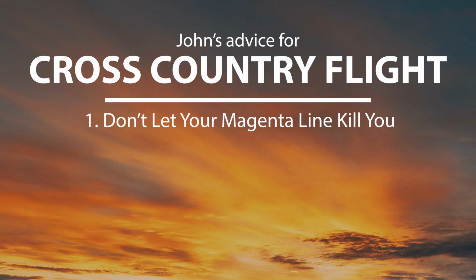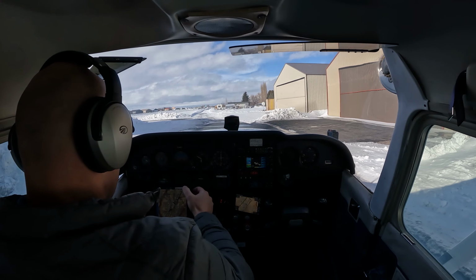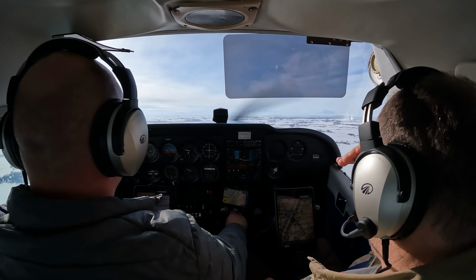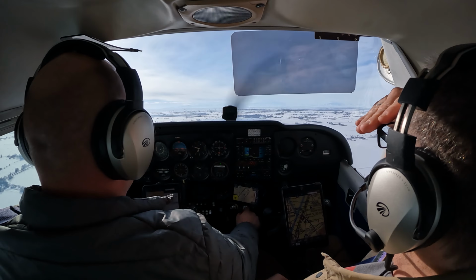The first thing is my Magenta line tried to kill me. Now in ForeFlight, I had already planned a flight. I also had already put everything into the Garmin 430W inside the cockpit. And what happened is at the last minute, we decided to take the trip in reverse. As we did the flight, one of the things is I planned the altitude based on VFR flying conditions.